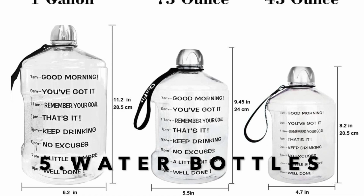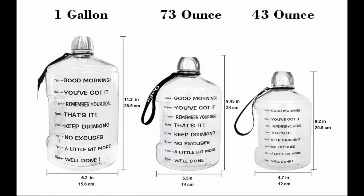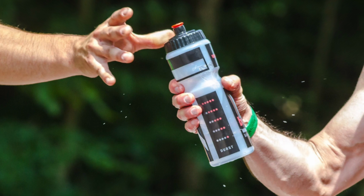The next one is water bottles. There are cute water bottles available in the market. You will be inspired to want to drink more water with the encouraging quotes and reminders of the daily benefits. With every sip, you're nourishing your skin, your nails, your mind, and your body. So this makes a great Valentine's Day gift too.